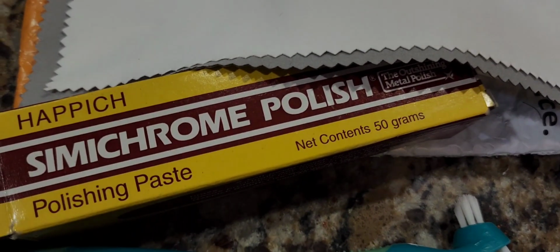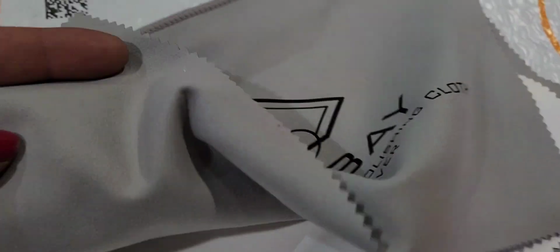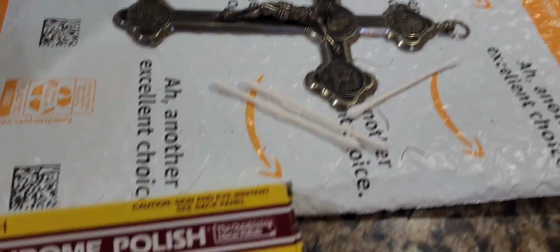So I use Simichrome. So I add a little Simichrome onto the object and rub it in. Here's the clean side you rub with. And this side is the buffing side. So at the end, when you're done cleaning your metal, you're going to rub it with this cloth to get a really beautiful, brilliant shine. Let's get started. We'll do this in fast motion.